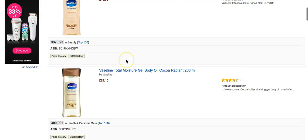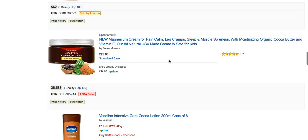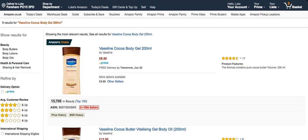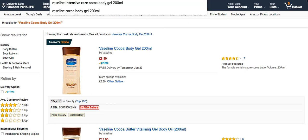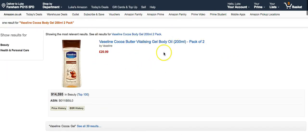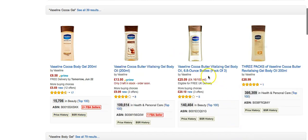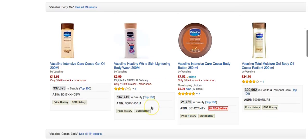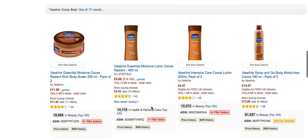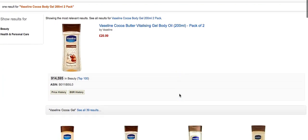You know how Amazon is, they have about a million items, all the same product. What you can do is type in, next to what you've already typed in, 2-pack. I know you might be thinking, okay. And this has come up. I normally scroll down and have another look here. Pack of three. This is what I would call slightly more advanced searching.